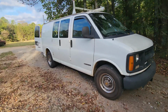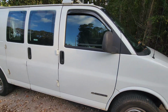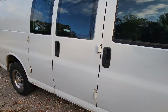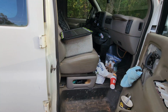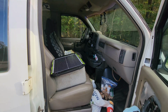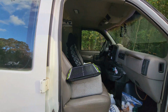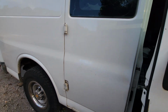We bought this van new. It's got 370-something thousand miles on it. We had an engine and transmission put in it at 300,000. We thought about taking this front seat out, but haven't done it. It would give us much more organizational ability. But like I say, this van was a work van for 20-plus years, so it's not pretty, it's functional.